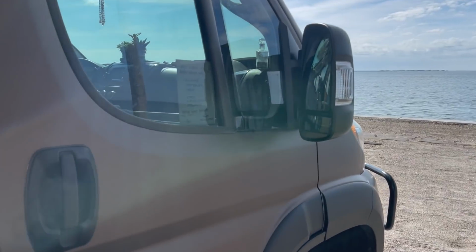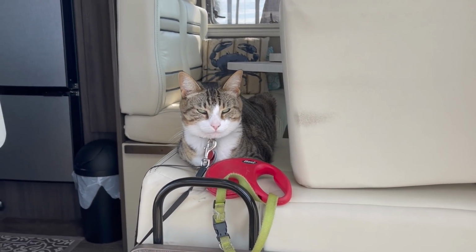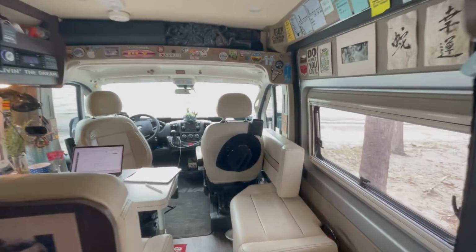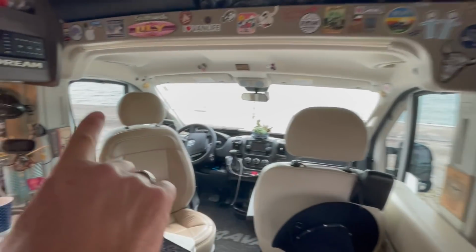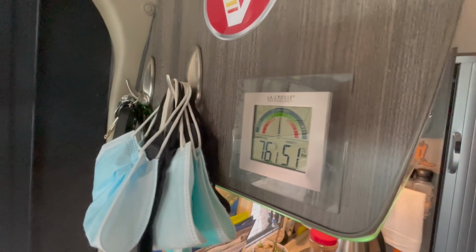So awesome. And as part of talking with the gentleman, I've opened up the door, and Luke is keeping an eye on things. Guard cat Luke. Because it has been so chilly, what I've actually done is closed the windows now in the cab, and inside we're a very comfy 76, but it's not overly warm.